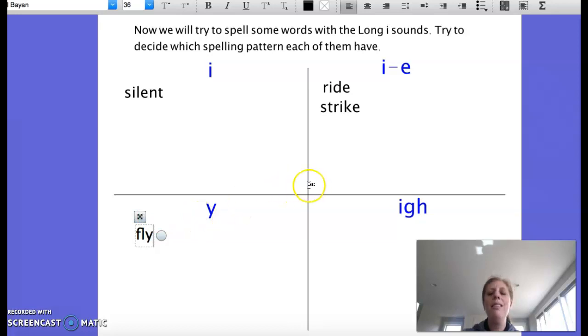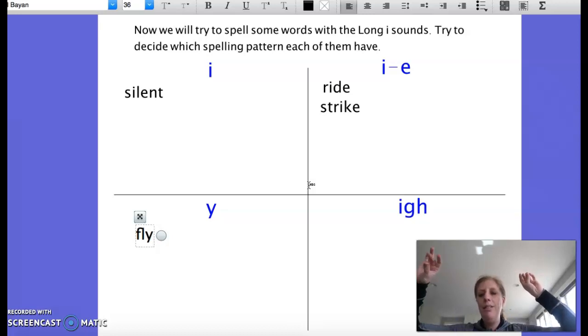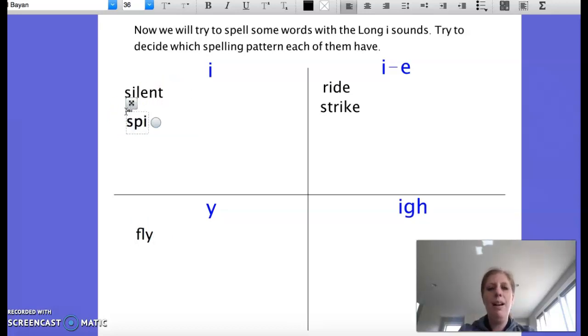How about the word spider? So 2 syllables. First syllable, spi, der, spider. Which one do we use if it's 2 syllables and an open syllable? The I spelling pattern. Spider. Okay, how about light? Okay, let's tap it out. Light. It's in the middle. So it's either one of these two. Oh, it has a T at the end. Most often, it's right there. Does that look right? Yes, it should. That's the right way.